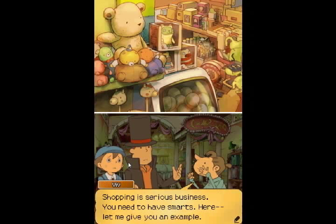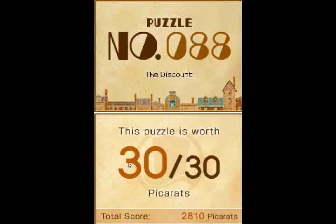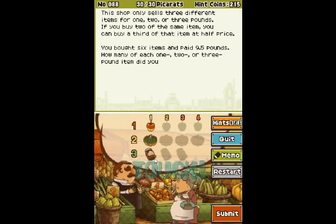Shopping is serious business. You need to have smarts. Here, let me give you an example. Puzzle 88, the discount, worth 30 points. This shop only sells 3 different items for 1, 2, or 3 pounds. If you buy 2 of the same item, you buy a third of that item at half price. You bought 6 items and paid 9.5 pounds. How many of each 1, 2, or 3 pound item did you buy? You bought at least 1 of each item, and there's no tax.